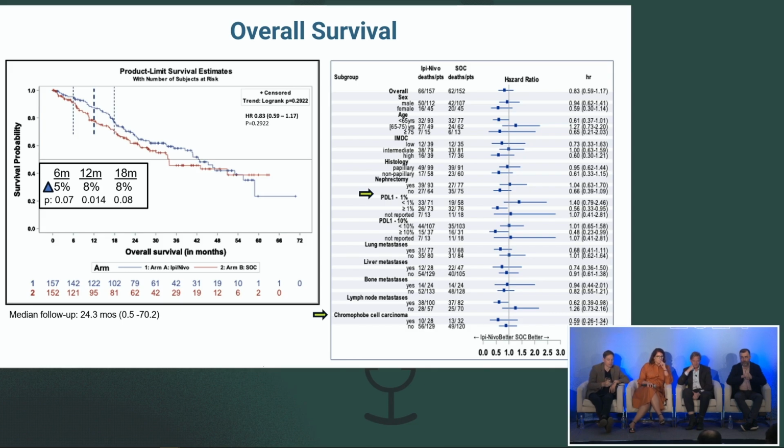And you see the p-values. So they were kind of barely insignificant, then significant, and then barely insignificant again, sort of for what it's worth. Median follow-up's pretty short at 2 years, so there is no overall survival benefit. That's the hazard ratio at 0.83 shown in the upper right there. But again, pretty limited follow-up. And then you see the forest plot on the right, and I have tried to have arrows at the PD-L1, which seems to enrich in non-clear cell as it does in clear cell, and then also this chromophobe signal, which I'm not sure I understand.